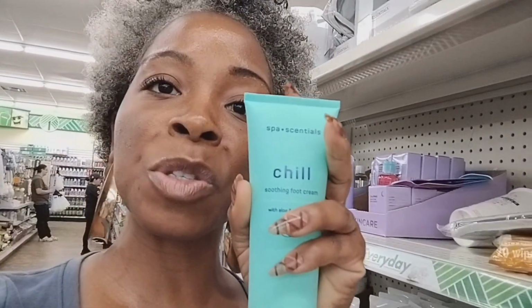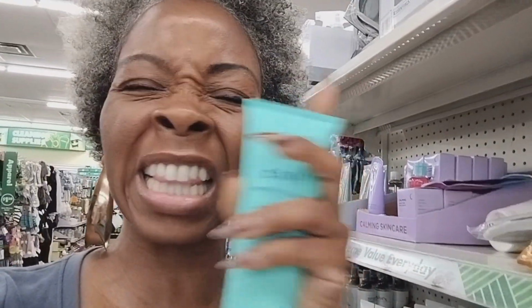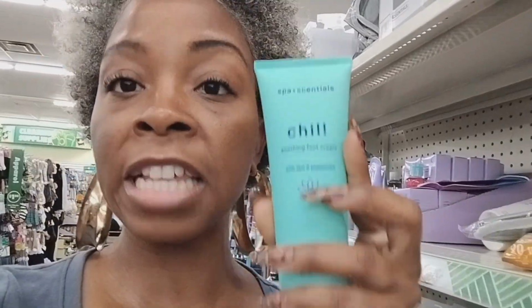Check this out. Now, Dollar Tree has this chill, soothing foot cream with aloe and peppermint. Now, I have used this brand, and it was really, really good. They have a foot cream that has brown sugar in it. I think it's a scrub. Oh my goodness, absolutely divine. This is $1.25. They have so many new finds.